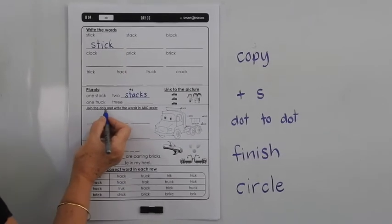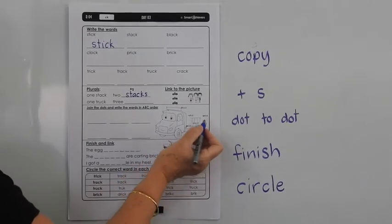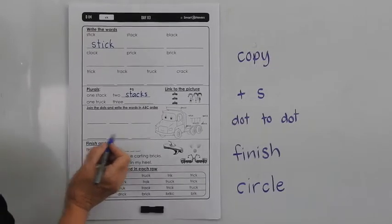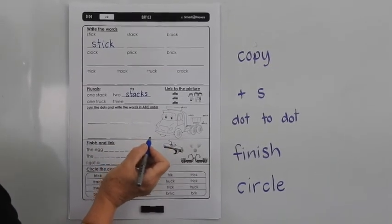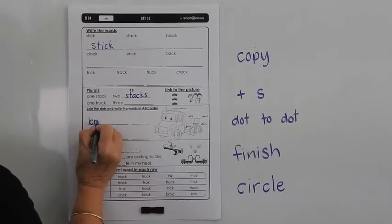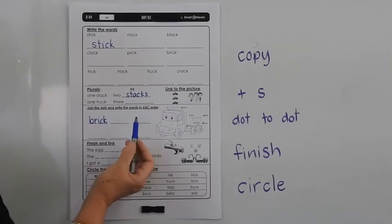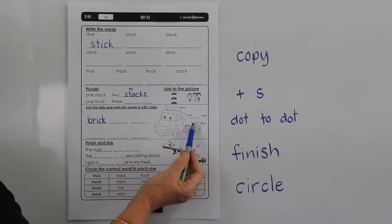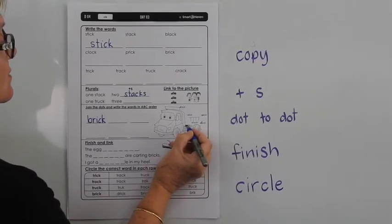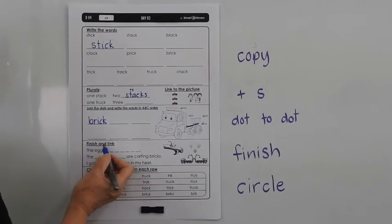Down here we're going to join the dots and write the words in A, B, C order. So first of all we have to find a word that starts with A. No, there's not a word there that starts with A. Next one, let's say the alphabet A, B. Is there a word that starts with B? Yes, brick. So we have to write brick. So you just have to work your way through the alphabet to see if the next letter, A, B, C, is there a word starting with C? Yes, C, crack. So once you've found them, you can join them together as well to make the picture complete.